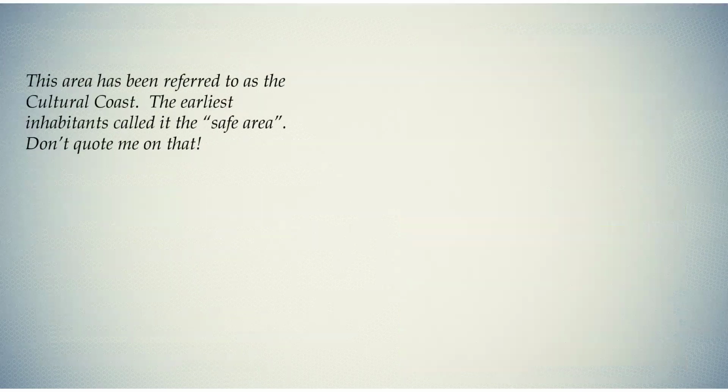This area has been referred to as the Cultural Coast once again. The earliest inhabitants called it the safe area. I really don't want you to take that as totally the truth, but it does seem to be the way that hurricanes sort of miss us quite a bit.